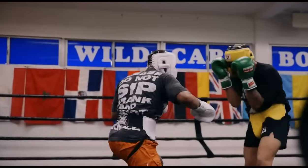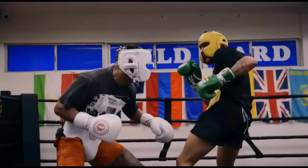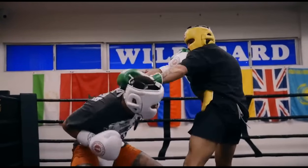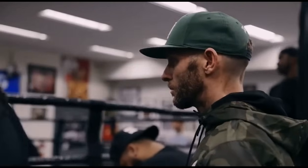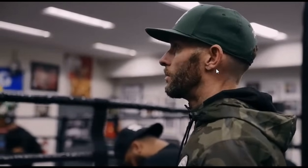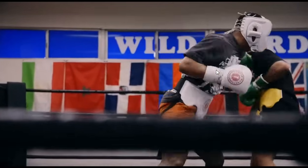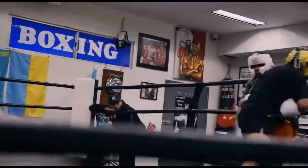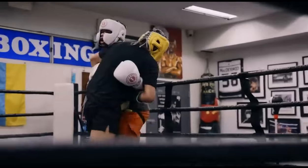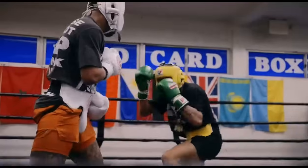Right hand to the body. Does he defend this position? Is he ready to block? Is he ready to pull? Again, look at his guard. Is that a good guard? Again, grabbing people's body, not legal.